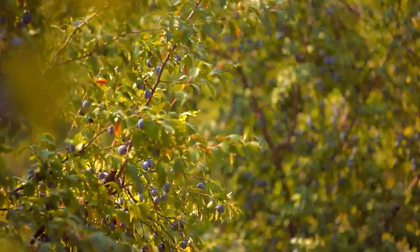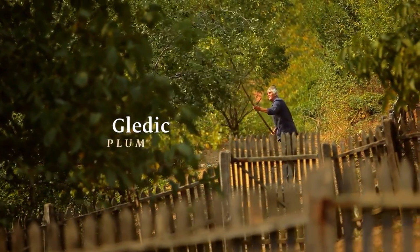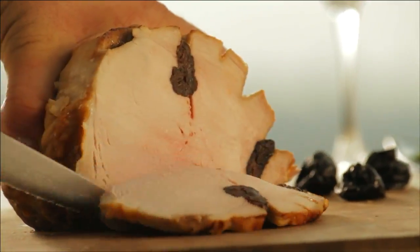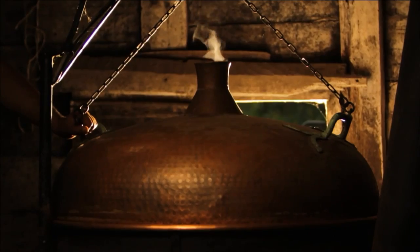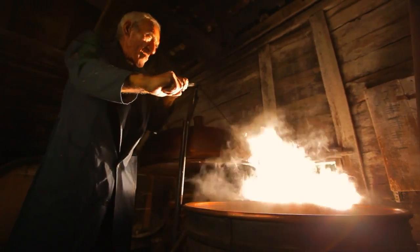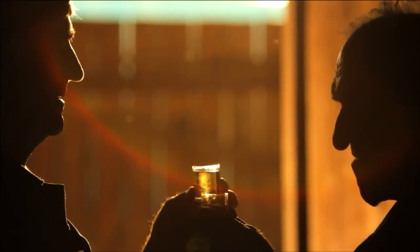If we were to choose one fruit that symbolizes Serbia, it would be the plum. The plum trees grow tucked in the slopes. Rakia is made by recipes transferred orally from one generation to another. It has the status of the national drink. It is as if each drop contains the sunlight which warmed the fruit.